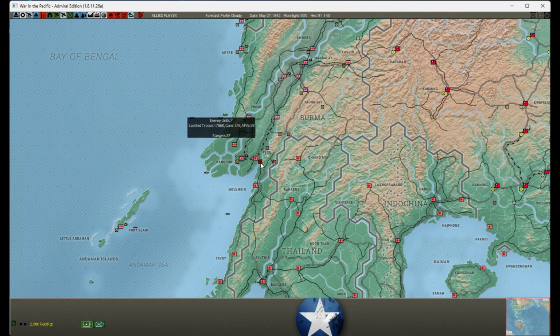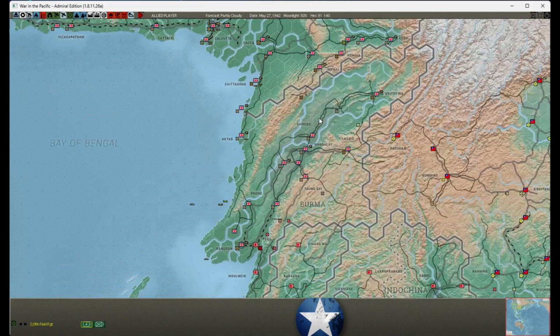Of course, he took Prom, and you could see the tag here. He's heading back up this way, but I don't know how much of it's moving up. But here's the thing: if he moves too much up, it's a mistake because we've got 2 divisions here. I'm not shy about moving in here with 2 divisions and just destroying whatever he puts there.